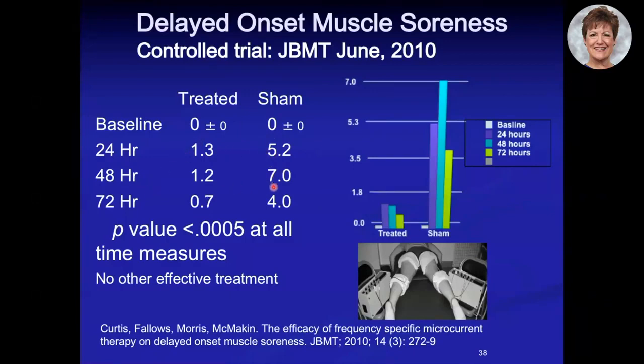At 48 hours, the sham leg was a 7. That's always the worst, day 2. And the treated leg was a 1. At 72 hours, the sham leg was a 4 and the treated leg was a less than 1. And point of fact, the thing with delayed onset muscle soreness is there is no effective prevention or treatment. That's the biggest problem with it for athletes and bodybuilders and other people that exercise and work out.